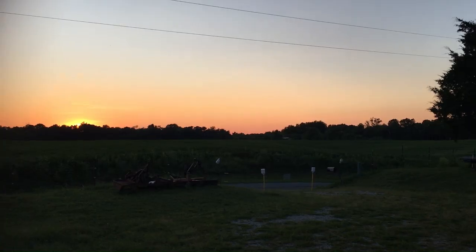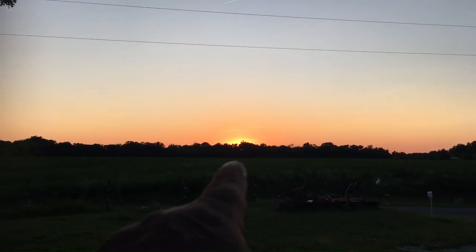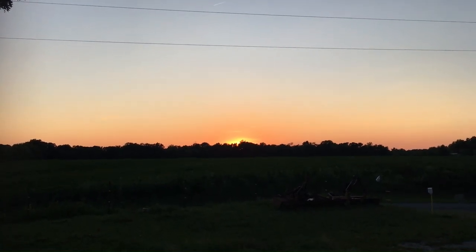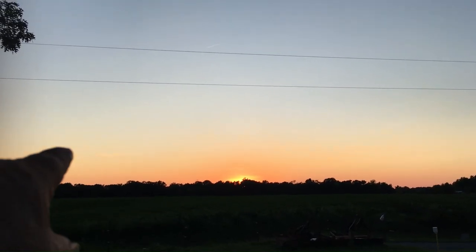Okay. Well, that's all I got. Yeah, the sun's down at the bottom of the trees now. I can see it poking through. All right. And no, well, there is one cloud. There's a cloud out there.